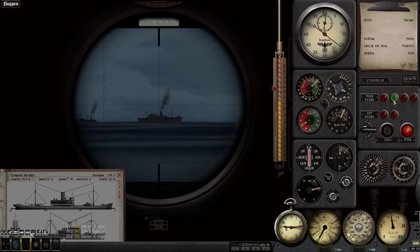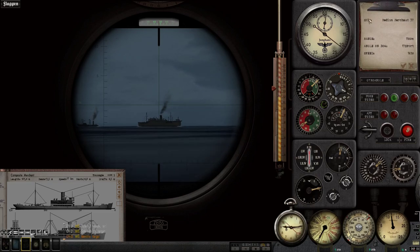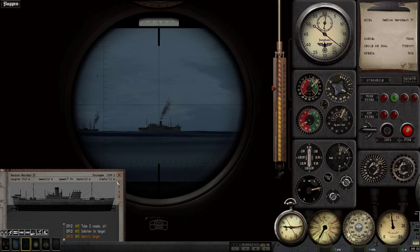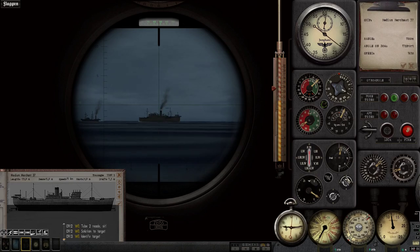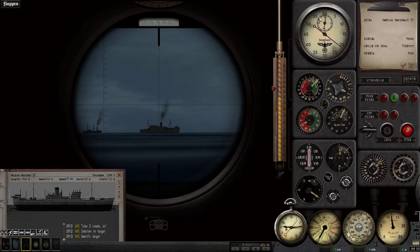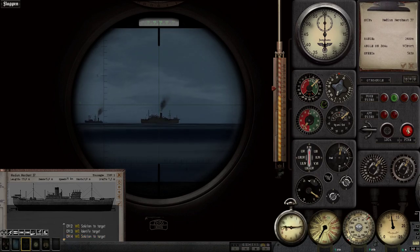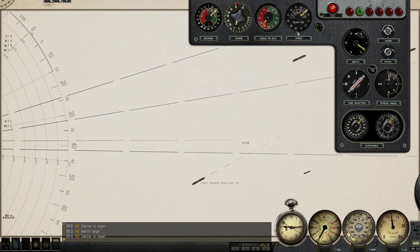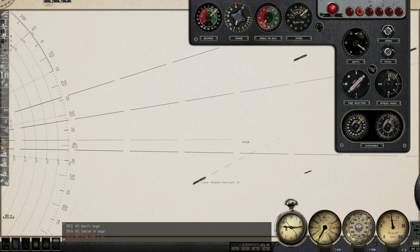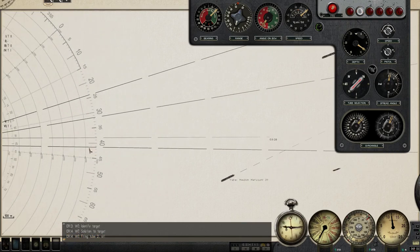Let's take him. Jawohl, Herr Kaloin. Ziel wird identifiziert. Medium merchant 37, draft 7.3, that's 8 meters. Jawohl, Herr Kaloin. Lösung eingestellt, Herr Kaloin. 5 knots. Okay. Seems so far okay. Fire tube 2. Los, Aal ist im Wasser. Ah shit, I forgot to open the tube. I think we wasted the torpedo.